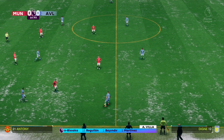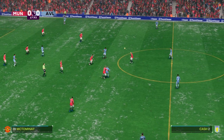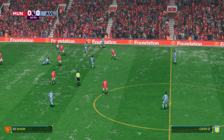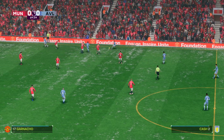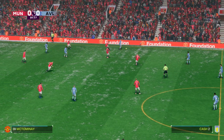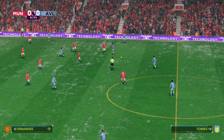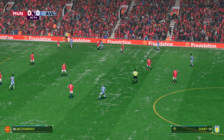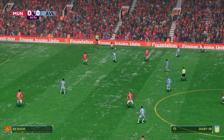Luca Digne. Boubacar Camara. And Cash with it. Leon Bailey. Boubacar Camara. Still pushing for the goal that would put them ahead, but not forcing it. And that's great work to keep it in play.